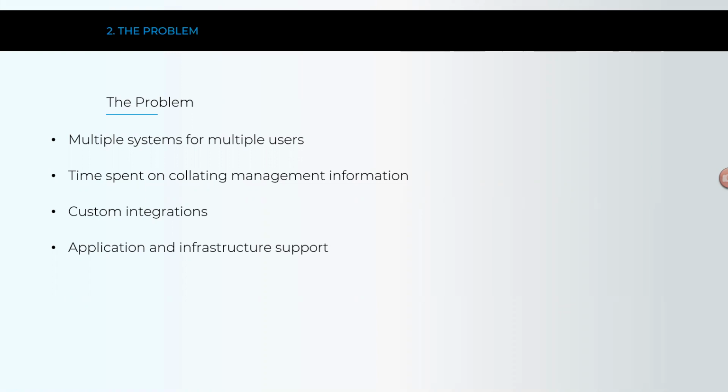So lots of time spent on collaborating, time spent on collating management information. If you've got all the information in one system, literally in one tool, then that makes management information not just easy to produce, but instantaneous. Custom integrations. If you've got a lot of applications providing a lot of different functionality and processes, integrating between those tools is difficult, sometimes not possible. And there's a lot of time spent on keeping those up and running. OPC having all those bits of functionality within it means there are no custom integrations there. That's not to say that you can't do integrations out to other Oracle products, but we will talk about that a little bit later on.